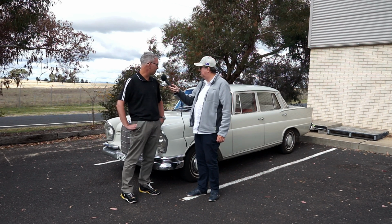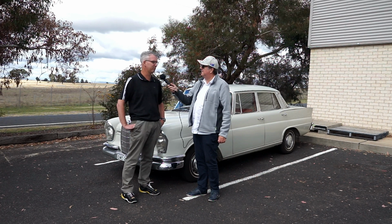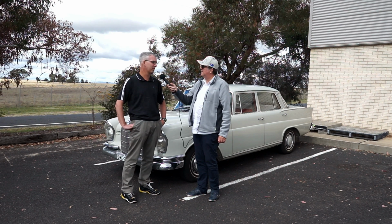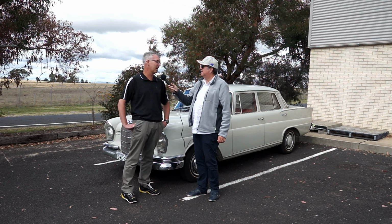It was a daily driver in Melbourne for about 18 months. We've taken it to a variety of different events. We've done Bay to Birdwood over in South Australia, a whole bunch of stuff with the Mercedes Club in Victoria, and we've just used it because we like cruising around in it. It's a beautiful, comfortable old car to drive around in.